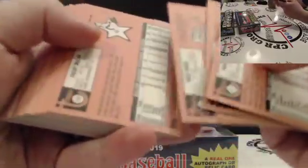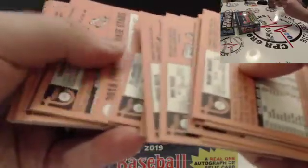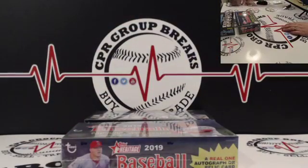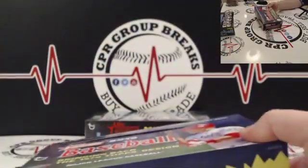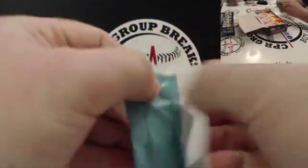Nice little stack. Yep, so I'll go through, I'll post it on the recap. All right, move on to 2019. Good luck here. Not an overly exciting box of 2018. So hopefully we can pick it up with 2019.